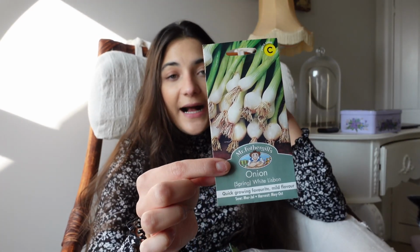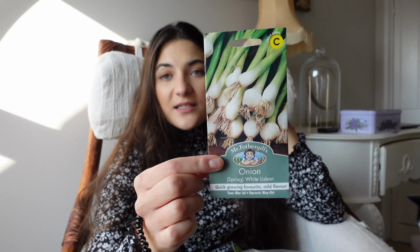Spring onions, these are from last year actually. Since I found out that you can just buy the shop-bought ones and put them in water, I've got one living in my kitchen right now. So I'm not sure about the seeds, but I might as well plant them anyway, I suppose. They seem to be doing a lot better in a glass cup, so anyway, we'll give them a go.